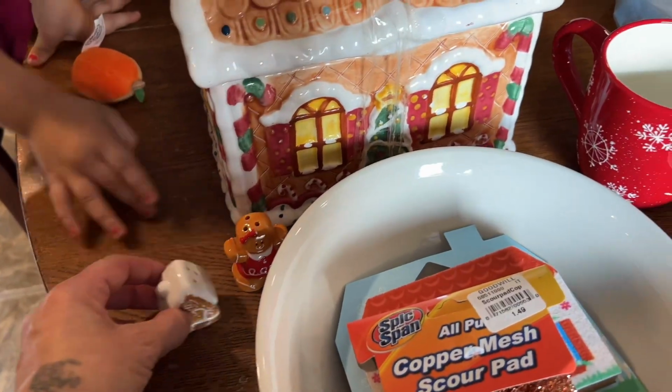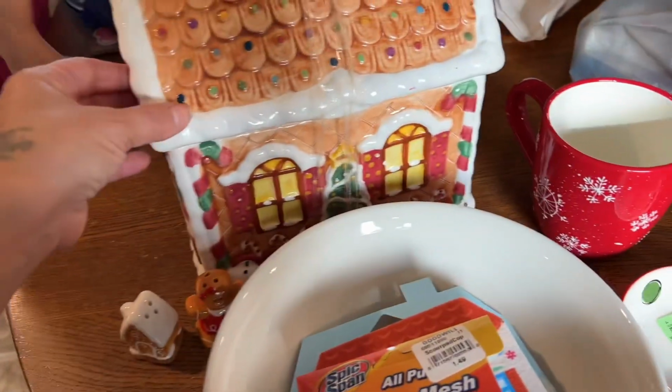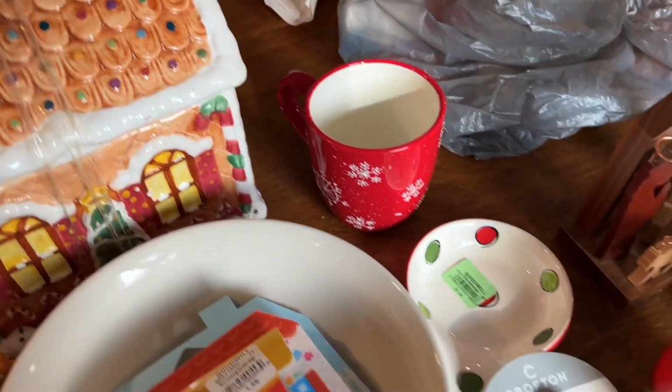We should put salt and pepper in there. Yeah. And then put our cookies in there. Then it will smell like salt and pepper. Salt and pepper cookies.